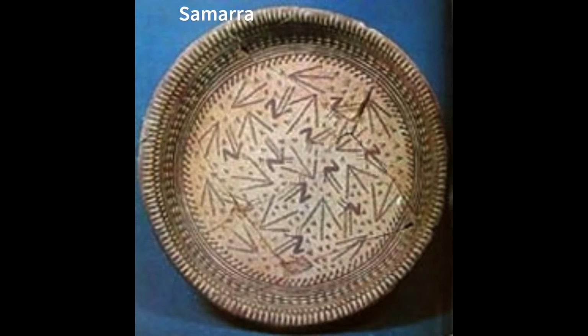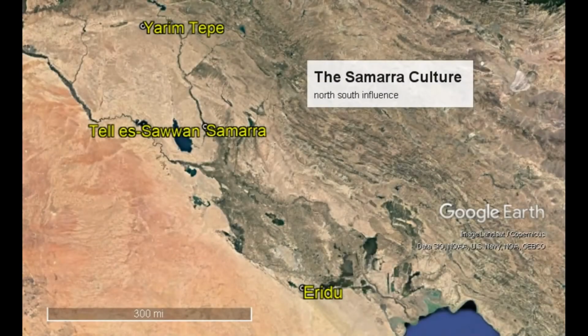The third of the fine pottery styles is called Samarra, or Samarran, after the type site. It's supposed to have a dark background, stylized animals, and geometric designs, but I was unable to find a picture exactly like that. We do see the geometric designs, which look a little like birds. In any case, these early potters took their time to meticulously finish their work, which cannot be said of those who came after them. As shown on the map, Samarra pottery is found in a north-south direction along the Tigris River.